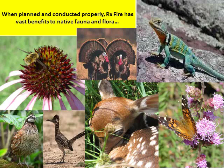Okay, when planned and conducted properly, prescribed fire has vast benefits to plant and wildlife species. Things like collared lizards or roadrunners, we see them commonly on glades. The reason being they're sight feeders. They have to see things and chase them to eat. Without fire, those glades get closed in with woody plants and cedar trees. They're not able to do that.